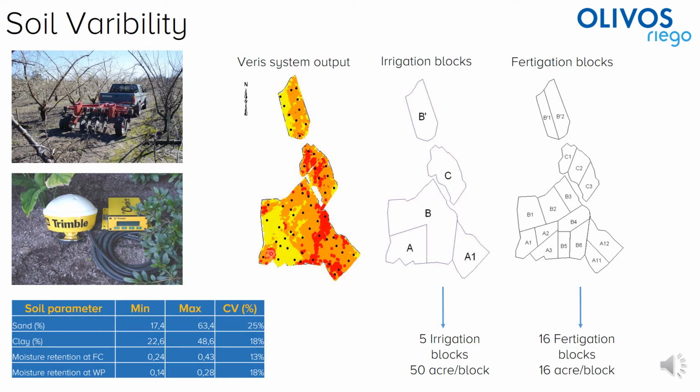We take samples for those locations, and we determine soil parameters such as the percentage of sand, clay, the moisture retention at field capacity, and the moisture retention at wilting point. So you see the variation here between each soil parameter and the coefficient of variation, and you can see that the coefficient of variation is very high.